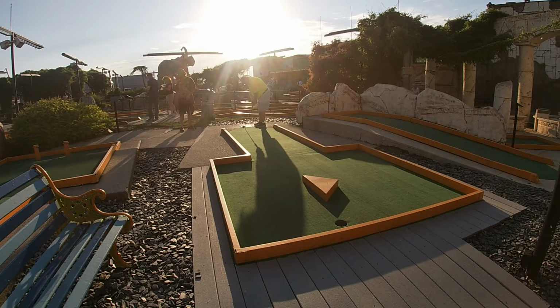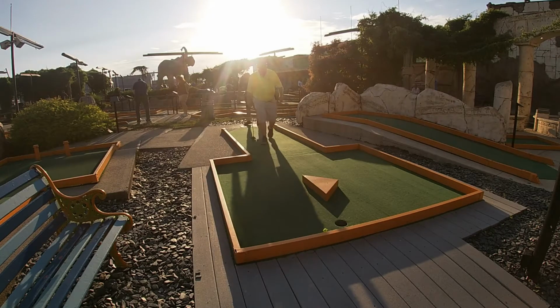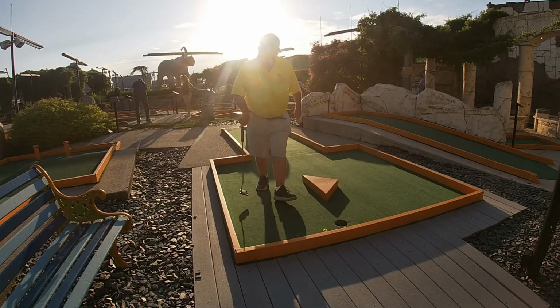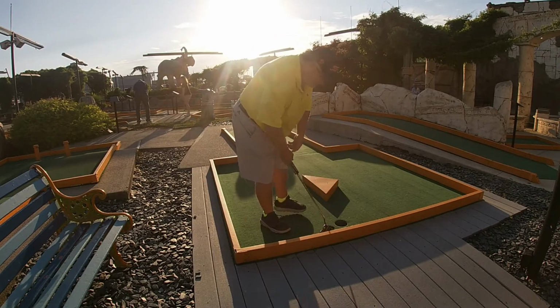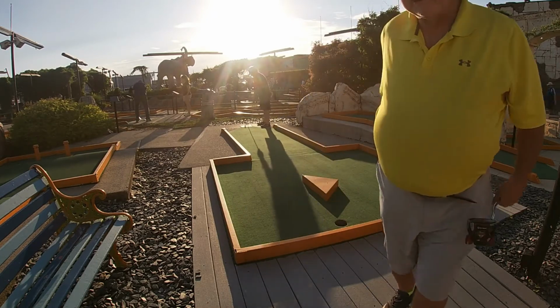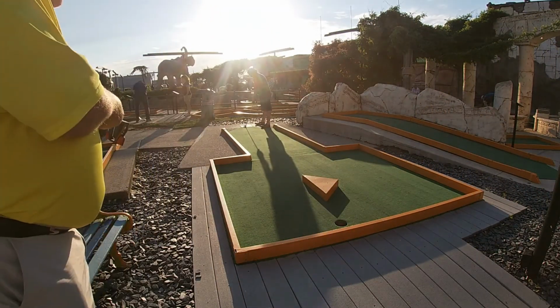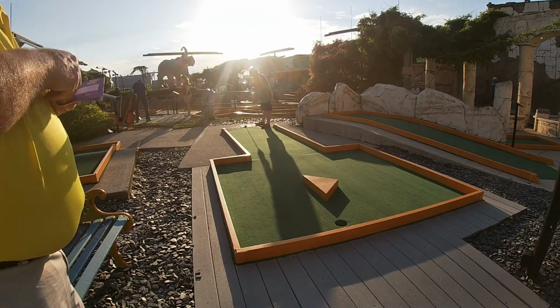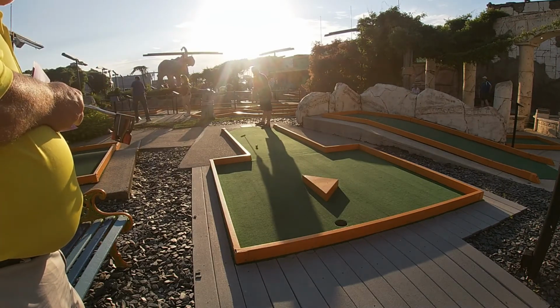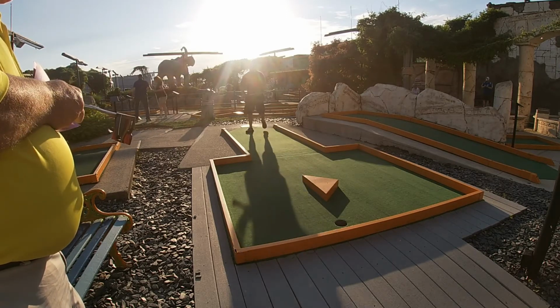All right, this will be Paul Dove. Yeah, that's too far out. It's going to hang out there and leave himself a nice, easy tap in. Next up, Justin McBride. It looks like good speed, good line. Nice ace for Justin. Very good putt.